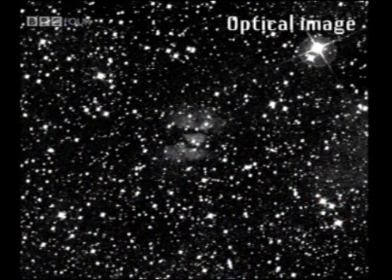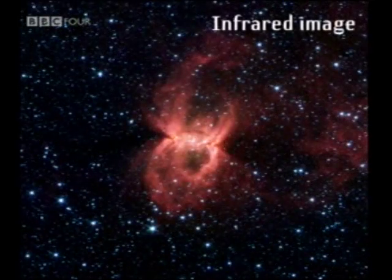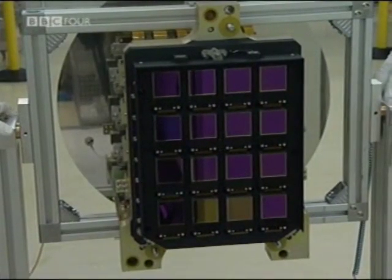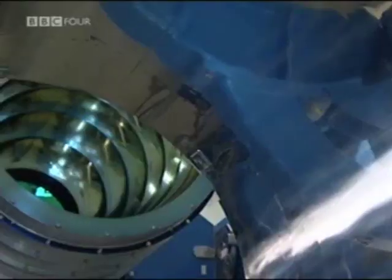Those regions contain stars which are forming, and the first glimpse of them will come in this region of the spectrum. The heart of Vista is its camera, with more infrared pixels than have ever been turned towards the sky before. I can't get any closer than this because it has to be in a super clean environment. But there it is, and it's ready to be mounted on the rest of the camera.